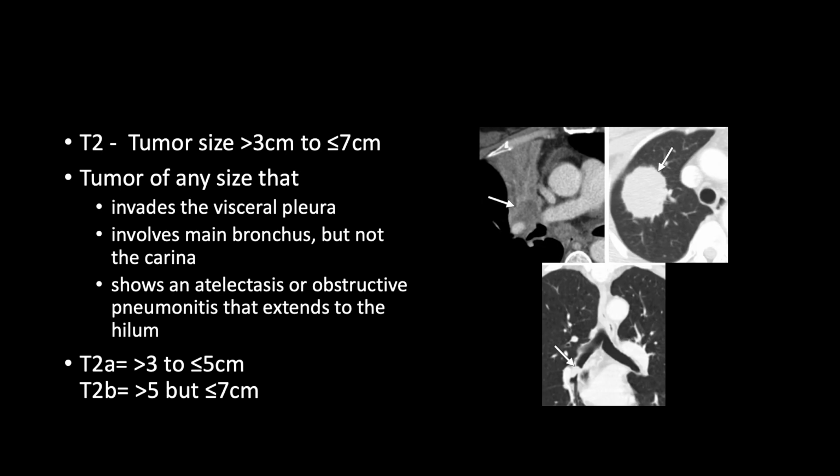A tumor is classified as T2 if its size ranges from greater than 3 centimeters to less than or equal to 7 centimeters. It is also tumors of any size that invade the visceral pleura, involve the main bronchus but spare the carina, or show atelectasis or obstructive pneumonitis that extends to the hilum. If the size of the tumor is greater than 3 centimeters and less than or equal to 5 centimeters, it is categorized as T2a, and it is categorized as T2b if its size is greater than 5 but less than or equal to 7 centimeters.